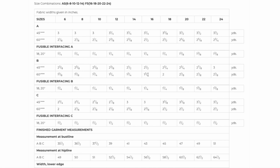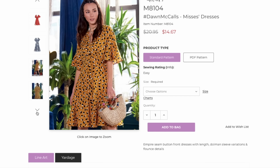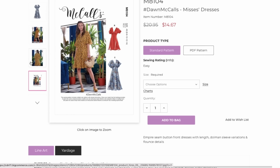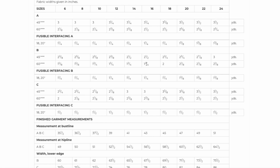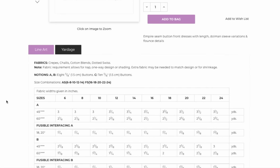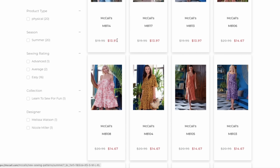8 or 10 buttons. 2.5-ish. Oh, although B's the version without any flounces, I'm guessing. Yeah, no flounce on B and the shorter length. Less than 1.5 yards. So use up your stash. Loose fitting bust and very loose fitting at the hip line. Love it. Dawn is going to happen.